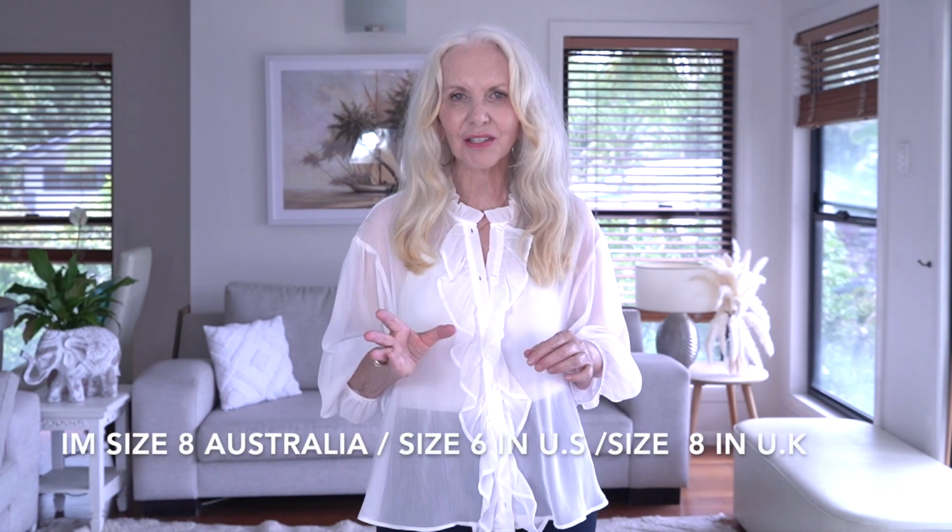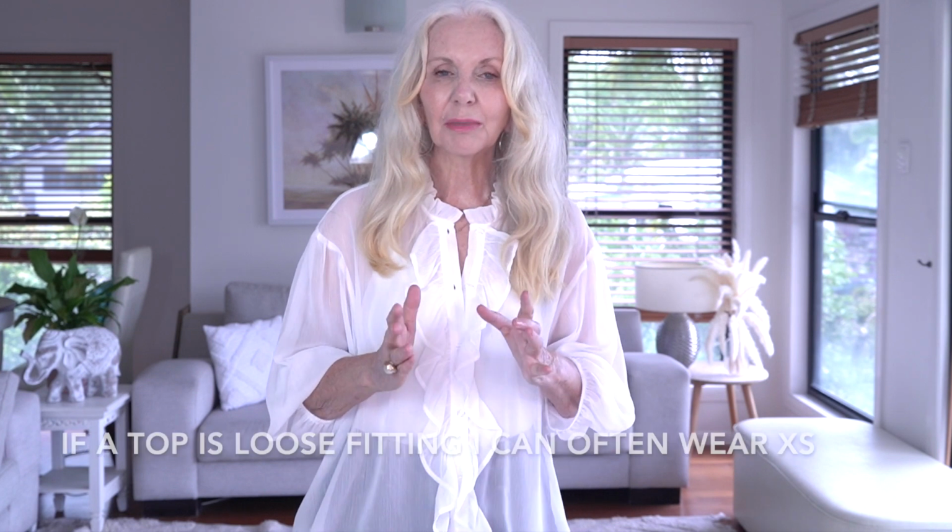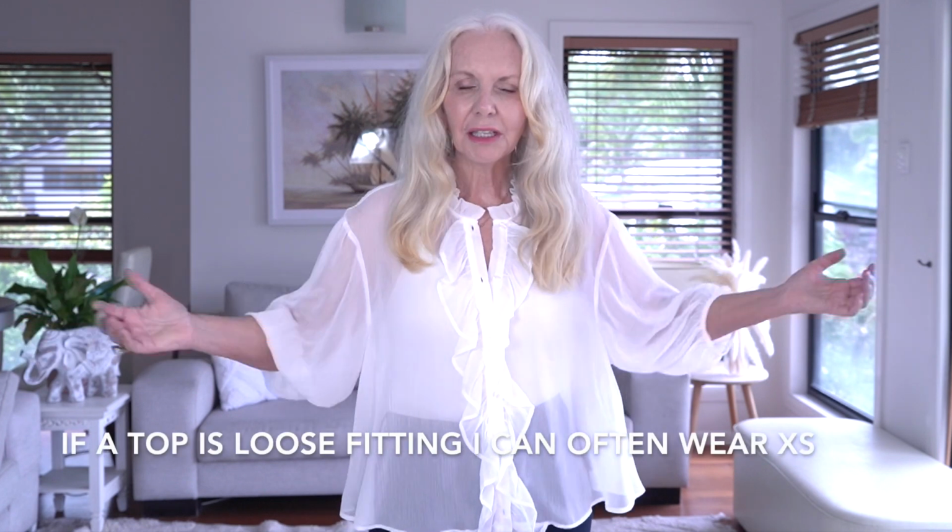The fit's great, the size is great, it's an extra small I think, so yeah, their sizes are a little bit off. It's great, there's plenty of room in it even for an extra small. Obviously the blouse is very see-through.